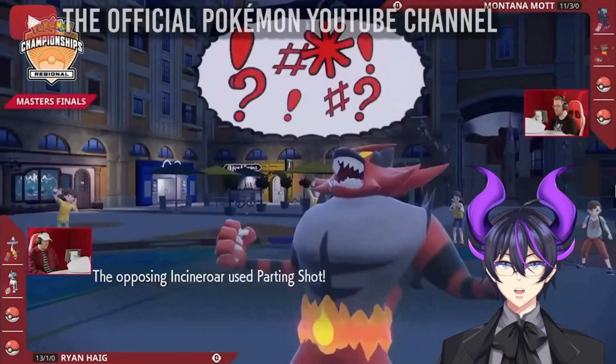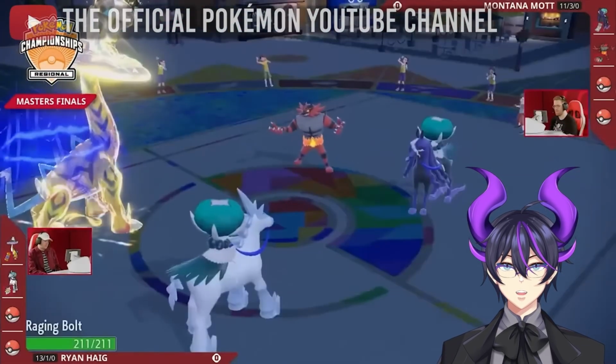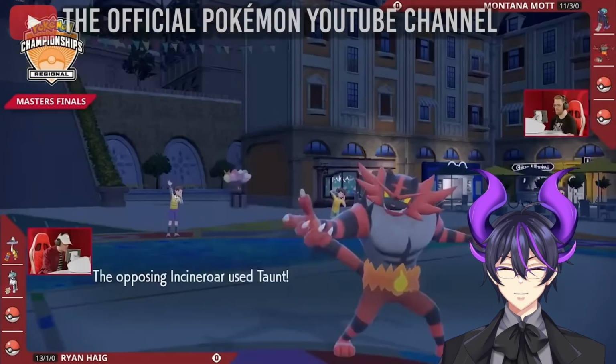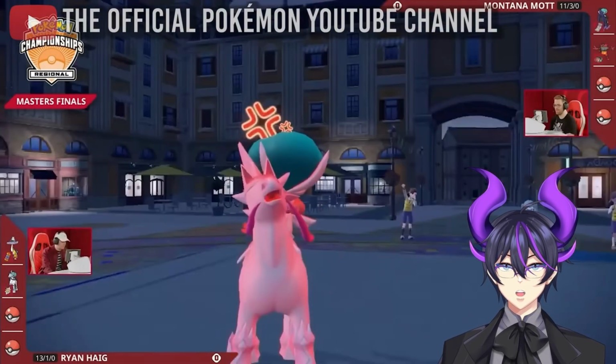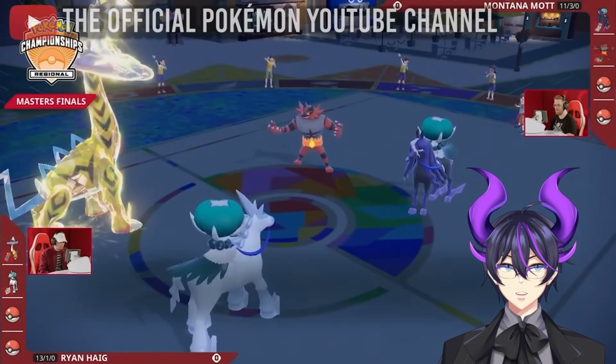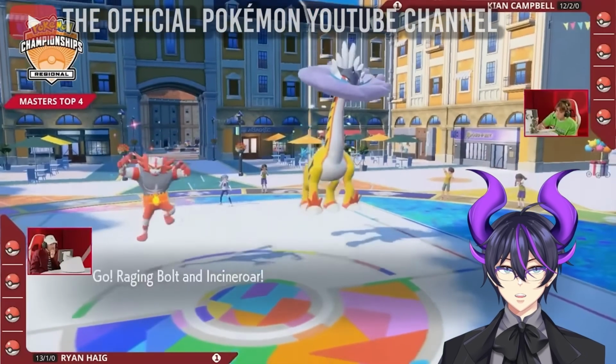Usage stats don't always tell the full story, but in this case, they do. Incineroar has the highest consistent usage of any Pokemon ever. Numbers that only fit the greatest VGC Pokemon ever made. And yet he's still not the highest usage VGC Pokemon of all time. Not in peaks, at least.